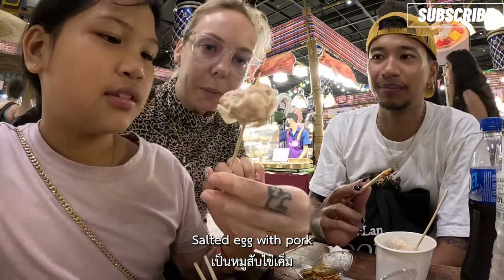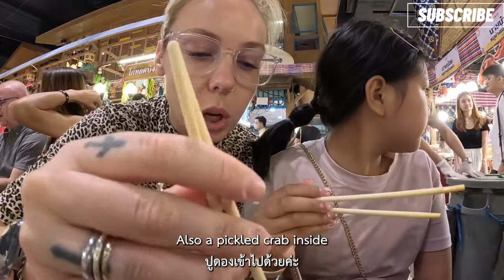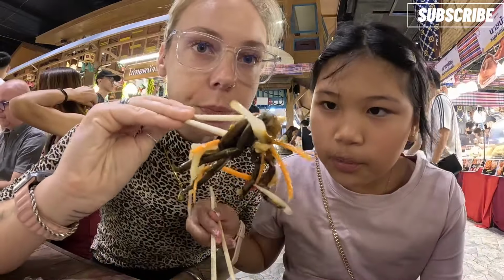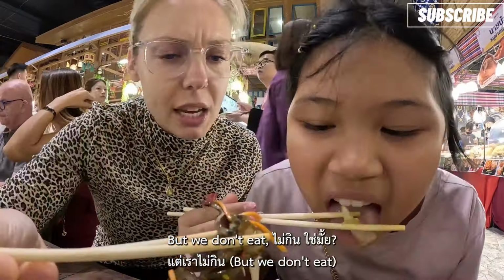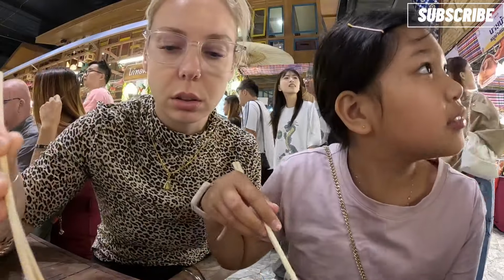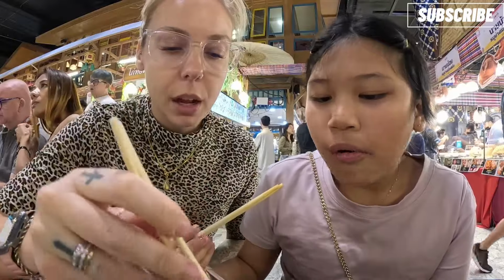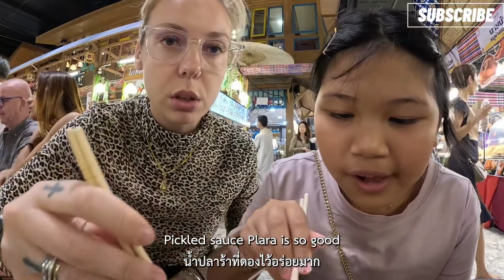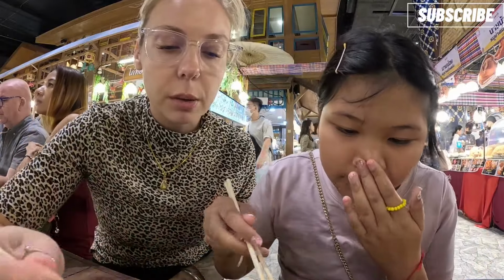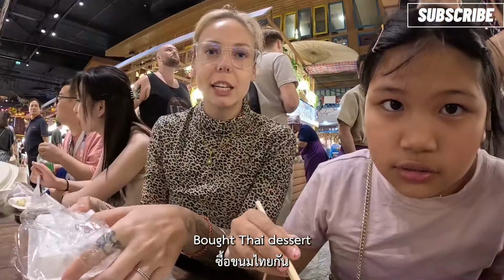Salted egg with pork. So the papaya salad has also pickled crabs inside but we don't eat them, they're just for the flavor, to make it taste good. And then the salted pickled sauce is so good. So I bought Thai dessert.